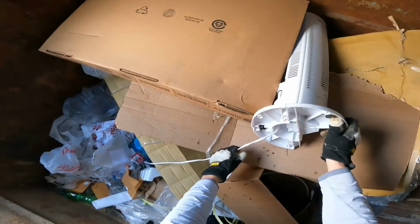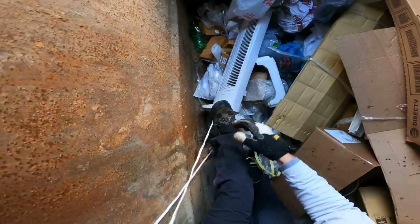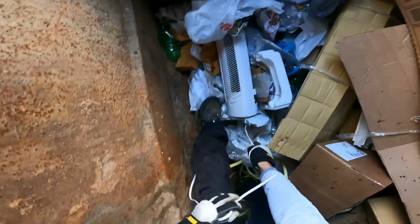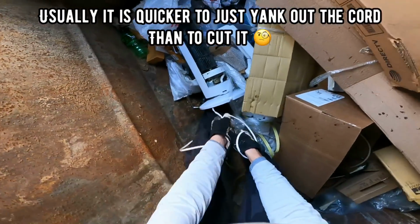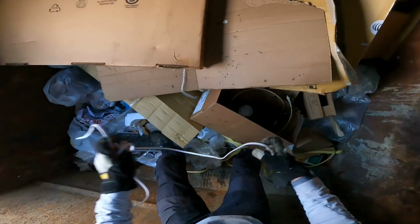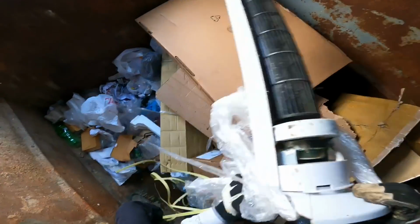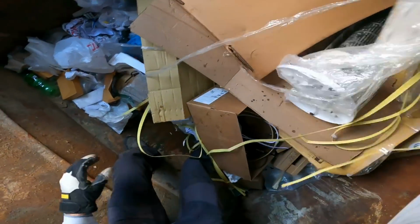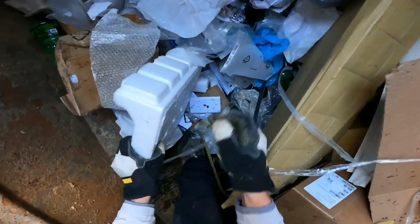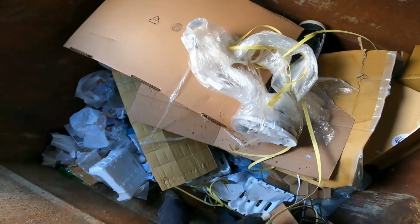All plastic, but shoot. Really? There we go. See, it's not that I don't have tools, it's that I always forget them in the truck for whatever reason. I had it in my hand, left it in the truck even though I just used it at the last dumpster. All right.